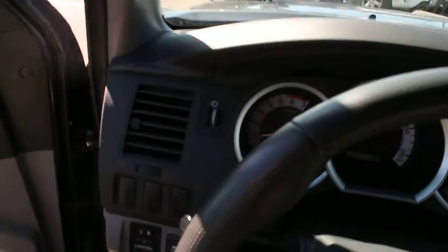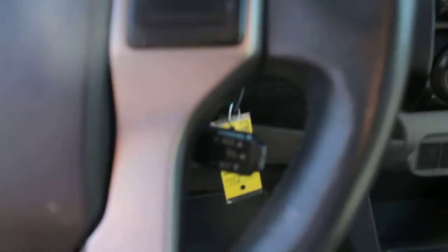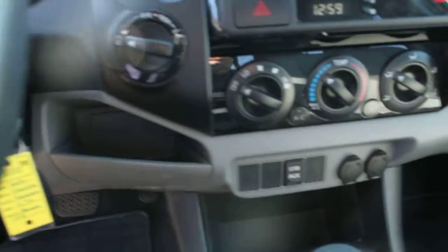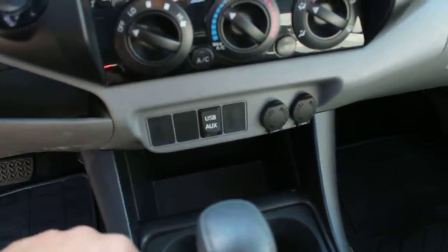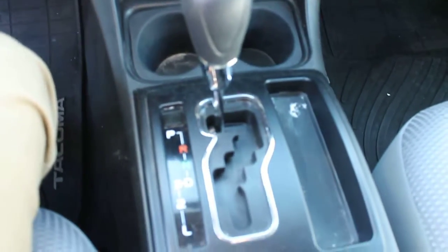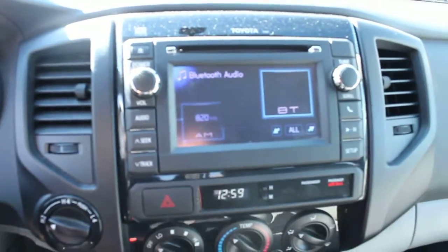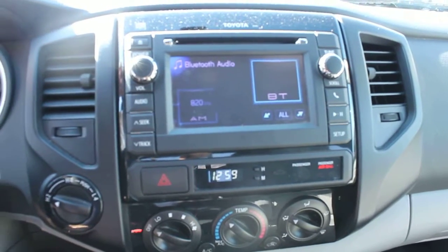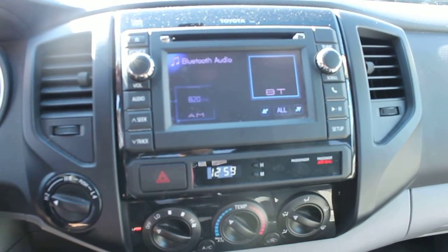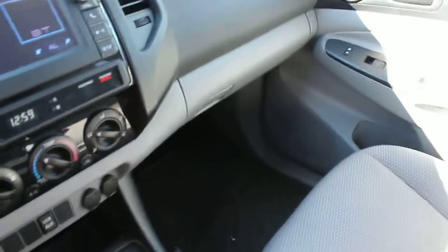17,941 miles. Audio controls on the steering wheel, as well as hands-free phone, cruise control, USB and auxiliary inputs, 12-volt power supply. This is an automatic transmission. This is the 4x4 selector switch, Toyota factory sound system, media center, Bluetooth enabled, CD player, all of the current technology.